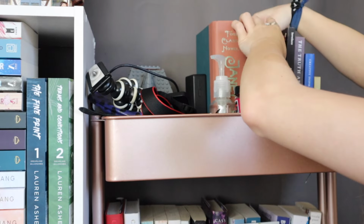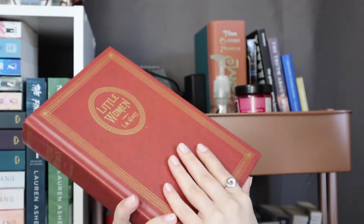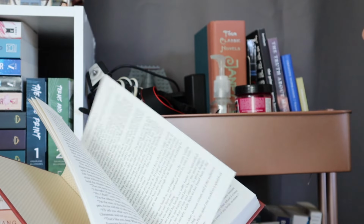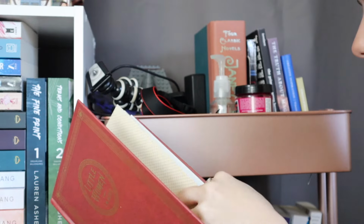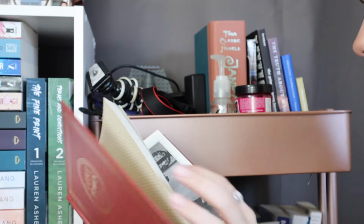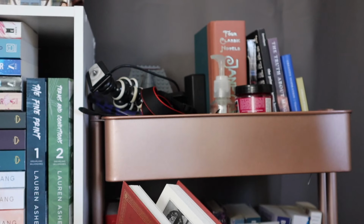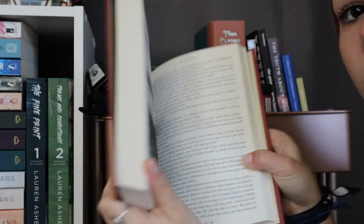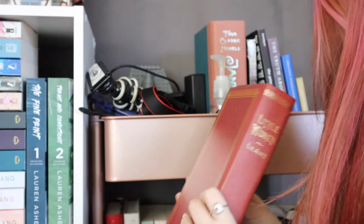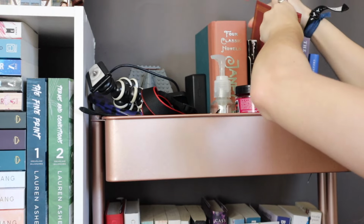And then I also have Little Women by L.M. Alcott. It's beautiful, this hardcover. Don't usually love hardcovers, but this is just a beautiful book. There's pictures. Watch me get excited for pictures in a book. Oh, from the movie. Are there more? Please tell me that. Oh, there's more. There's pictures in here. Guys, okay, I'm reading this soon. I just got so excited for that.